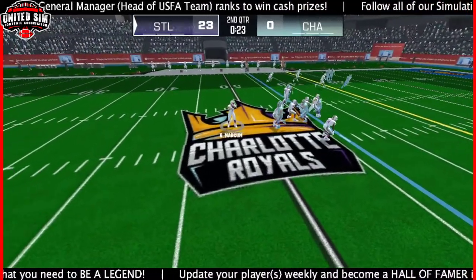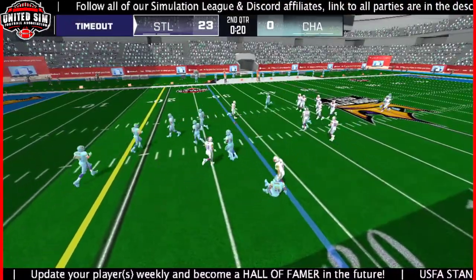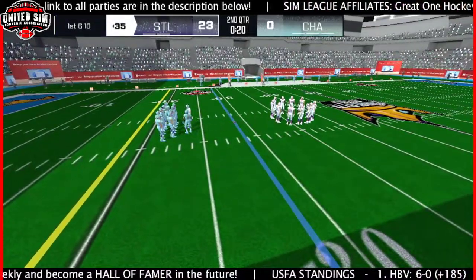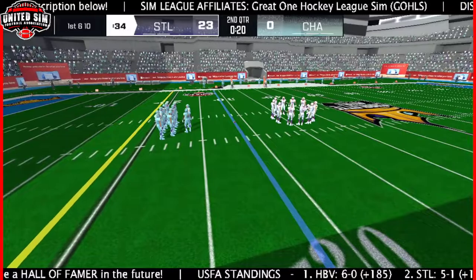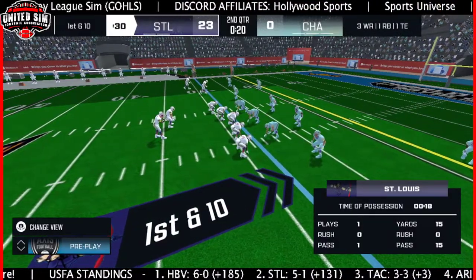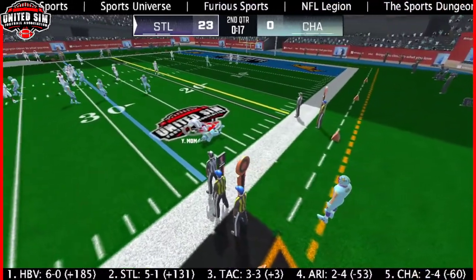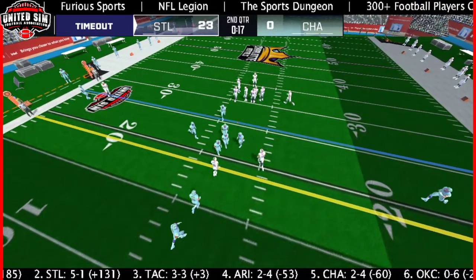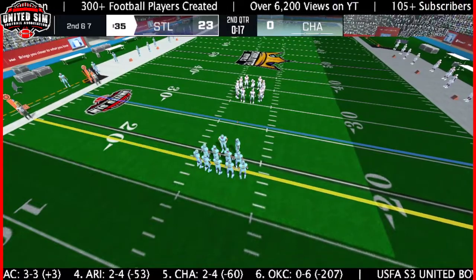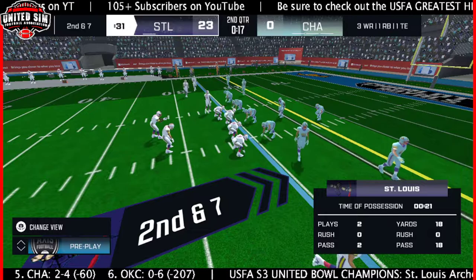He steps back to pass. Caught. The away team calls the first timeout. That will move the chains. That ball was really slung in there, Dave. The receiver did a great job holding on to it for the catch. Throws a fastball. The away team will call their second timeout here. Boy, Dave, you talk about a bullet pass. That ball could have been pulled over mid-flight. Do you know how fast you were going there, son?